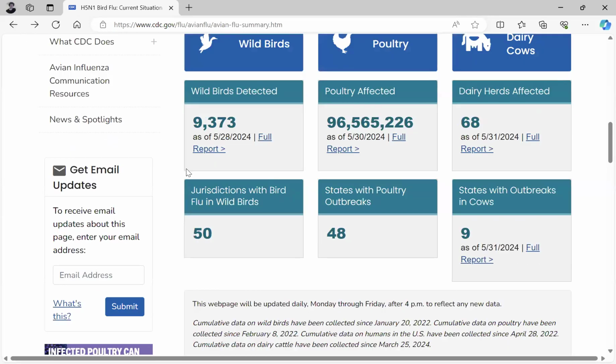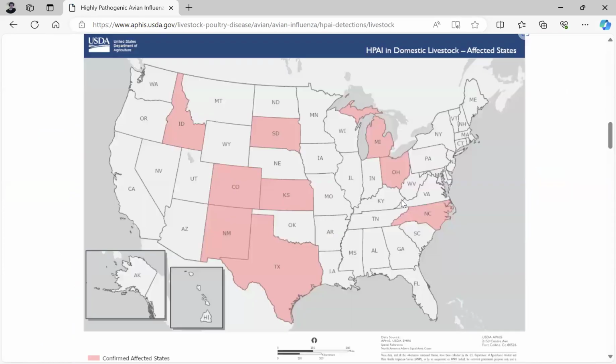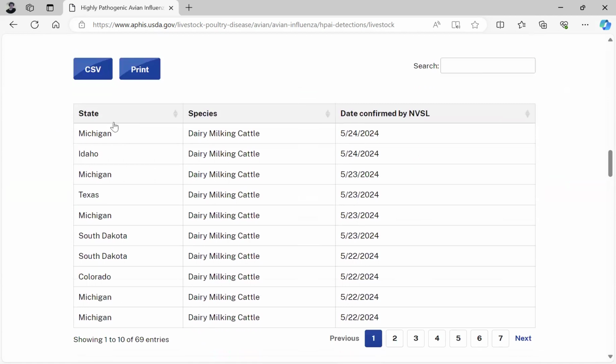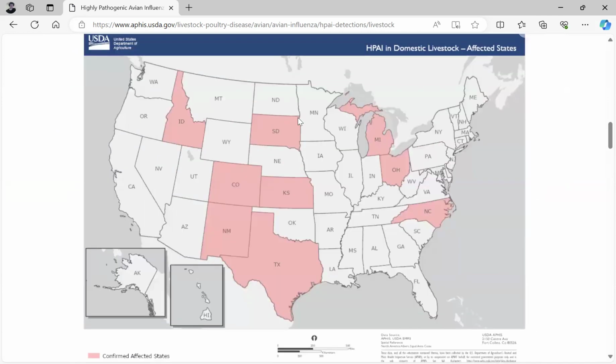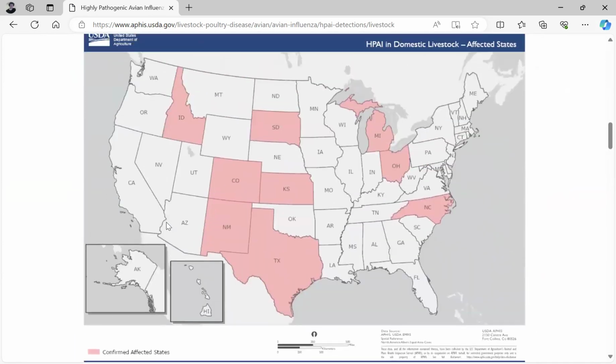All right, now the dairy cows, like I said, we have 9 states. We still have the same 9 states: Texas, New Mexico, Colorado, Kansas, Idaho, South Dakota, Michigan, Ohio, and North Carolina. Now, a lot of the newer cases are from Michigan and Idaho, but there are some newer cases from South Dakota and Colorado. So just keep that in mind.